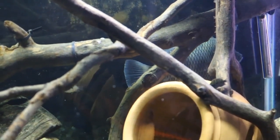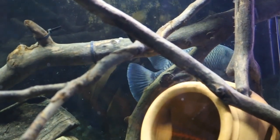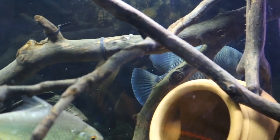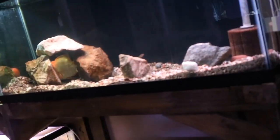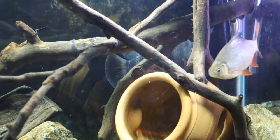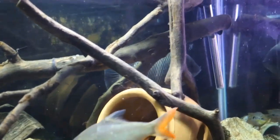So what you could do is either vent them or buy them as juveniles and wait for them to pair off. I assume that mine is a female only based on behavior and based on the way it acted when I kept it with my male Midas cichlid. So I'm going to assume that mine is a female, and mine is 10 inches as a female, and usually males get larger than females.